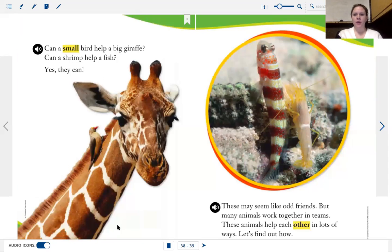Can a small bird help a big giraffe? Can a shrimp help a fish? Well, I definitely want to know. Yes, they can. Well, the author is definitely making me want to read and find out more because she's telling us that they can help, but how do they help? Let's find out.